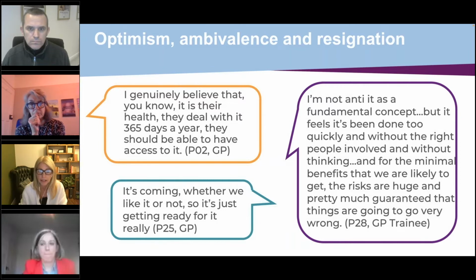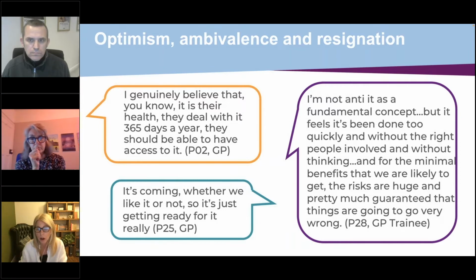However, we also had staff that were very optimistic about this, and we have a GP here who says she genuinely believes that it's their health, they deal with it 365 days a year, and they should be able to access it. And then we had a small range of healthcare professionals who were just resigned more than anything else, and felt like it was inevitable that this was going to happen, and the best thing they could do would be to be as well prepared as possible.